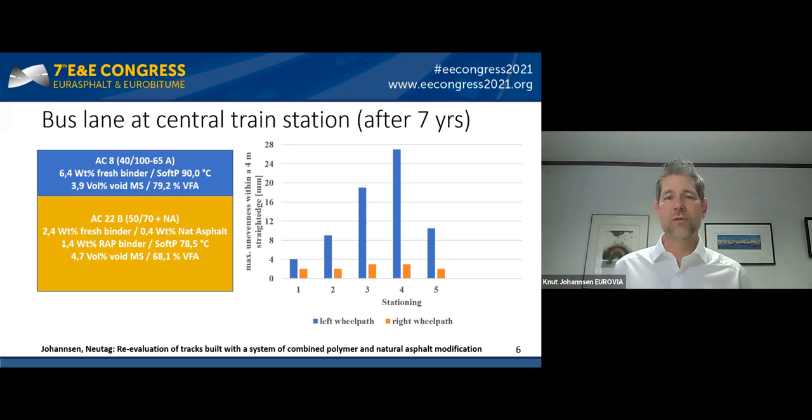There are other bus stops right there, which were built with paving blocks at the same time, and after 7 years they are more or less destroyed in the wheel path. So the blocks are damaged and cracked. So that was a really good solution in asphalt there. You can see on the left side what we built there, the pavement system with an AC8 with the high polymer modified binder and the AC22 with 30% of wrap addition.